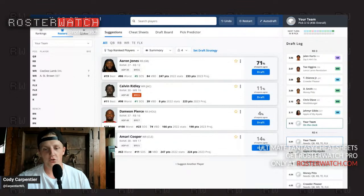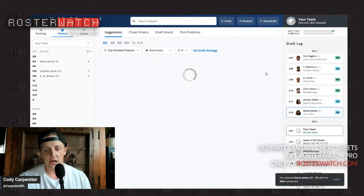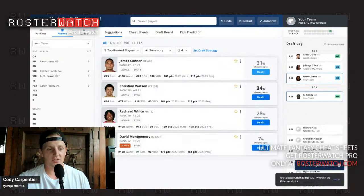The last 4 picks, Travis Etienne goes to 3-8, Devonta Smith, Chris Olave, Jahmyr Gibbs. 4 savages go off the board the last 4 picks, and we're up here at the 312 now. Let's see who's best available. It is Aaron Jones. It is Calvin Ridley. So it looks like Aaron Jones is on his own line, Calvin Ridley is on his own line, and Dameon Pierce is below them. So we're going to take Aaron Jones at running back, and we're going to come right back with Calvin Ridley at the 401, and that's how we're going to start this bad boy out.